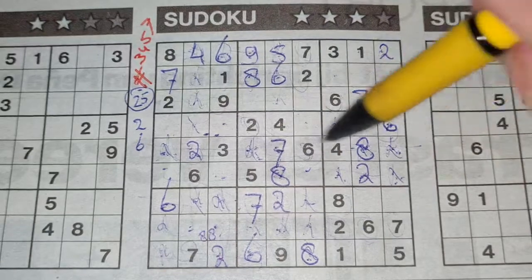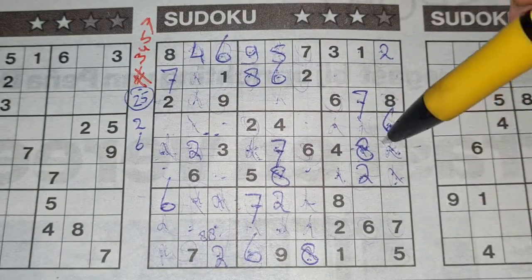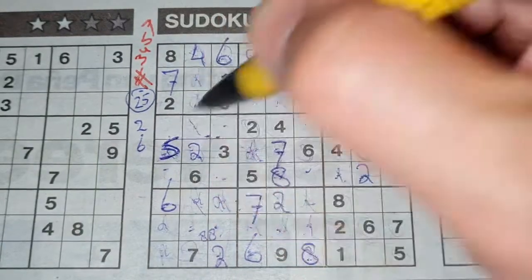3 missing numbers in the middle row. One of the missing numbers is 5. We see here 5, no 5 there. There 5, no 5 here. The only place for the 5 should be there.